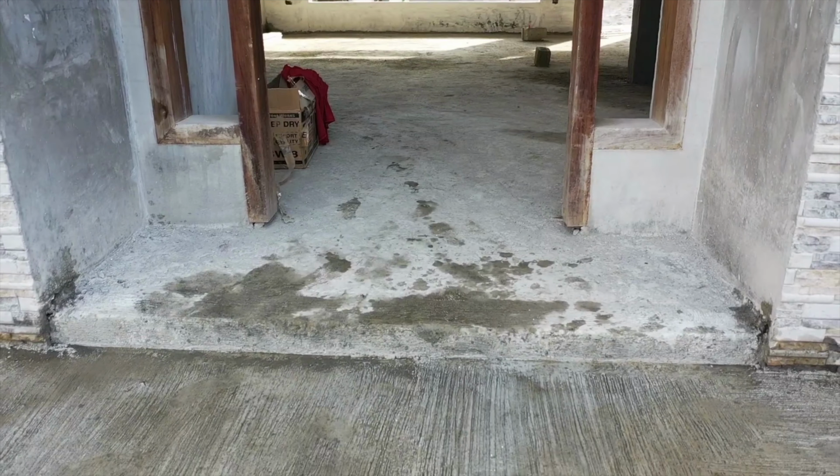Next phase, more concrete. And inside the dirty kitchen, countertop day 2 has been done. They're going to let this all dry out, and tomorrow they'll pull the forms off the front and let it continue drying the rest of the way.